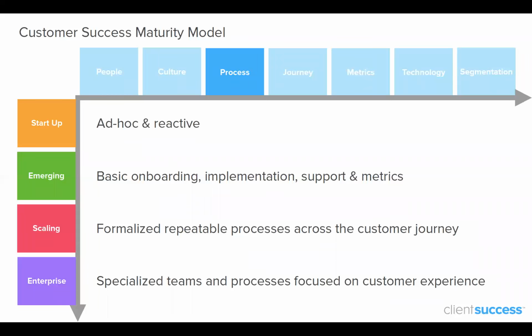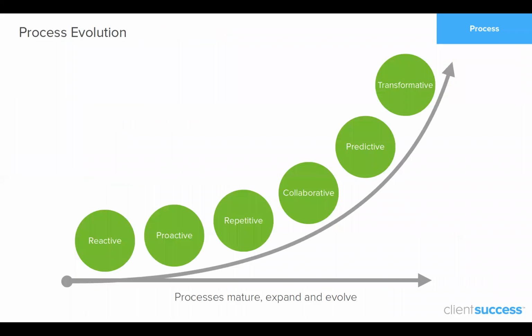And over time, it may get to the point where you start breaking out to specialized teams. This may happen earlier, but over time, it usually starts breaking out to specialized teams, where you have a specialized onboarding team, an operational team, maybe an implementation team, and even a renewal team. And those processes and teams are really focused around the customer experience. This is the typical maturity model. And you want to go up this maturity model as quickly as possible.